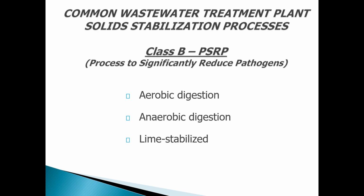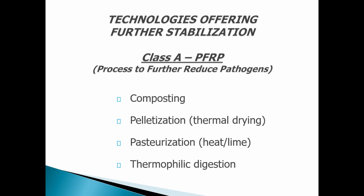And when you have a Class B product, it has to go out on a permitted site. Each farm is permitted to use Class B, and the biosolid sources that we use are all approved by MDE on their list of approved sources. So then if we go to A, same thing. Some of the plants do B, some of the plants do A. It costs more to do A. It's more processes, it's more expense to build the facilities. But again, A means it's been further processed.